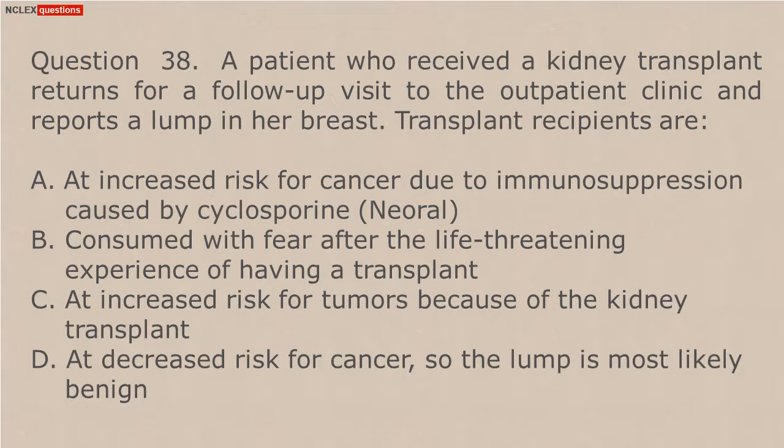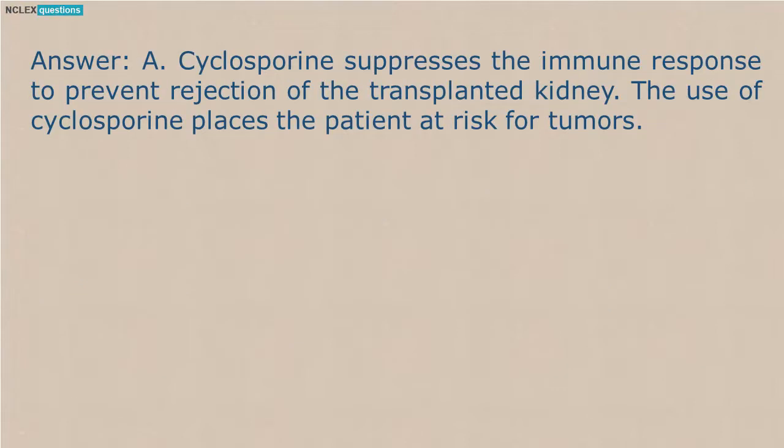Answer B. Question 2. You have a patient that might have a urinary tract infection, UTI. Which statement by the patient suggests that UTI is likely? A. I pee a lot. B. It burns.